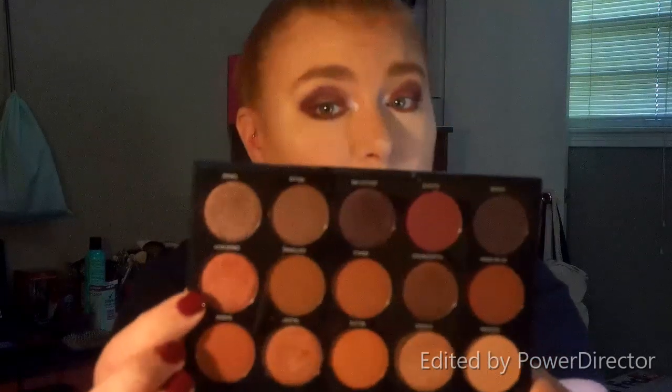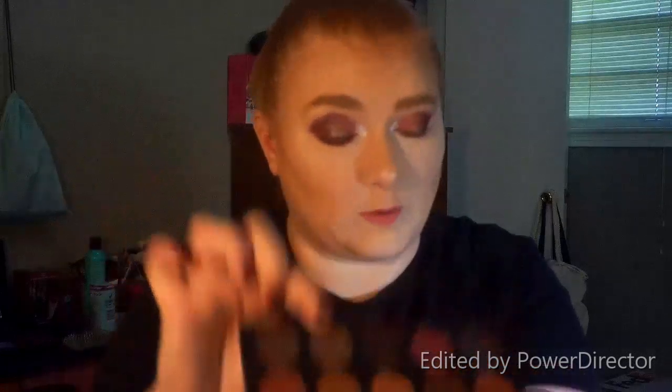This one doesn't work at all. That one doesn't work at all. That one doesn't work at all. I mean, there's more shades in here that will not work than there are shades that will work. I ruined an eyeshadow brush on this palette. Oh, so mad. Because I was trying to get it to pick up on the brush, and I was digging and digging until my brush went. I hate that palette. Hate it with a passion.